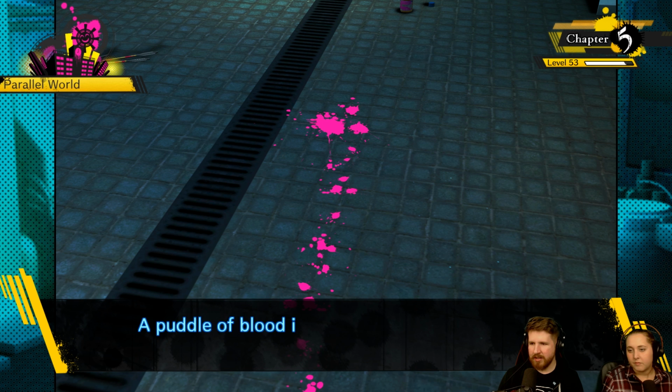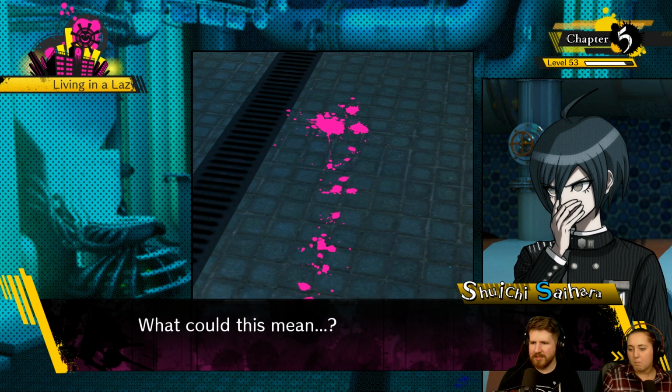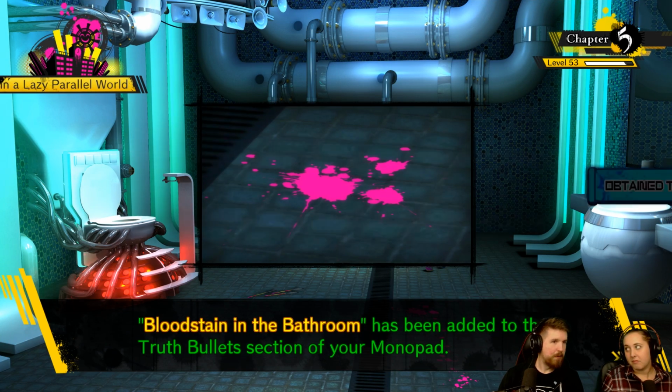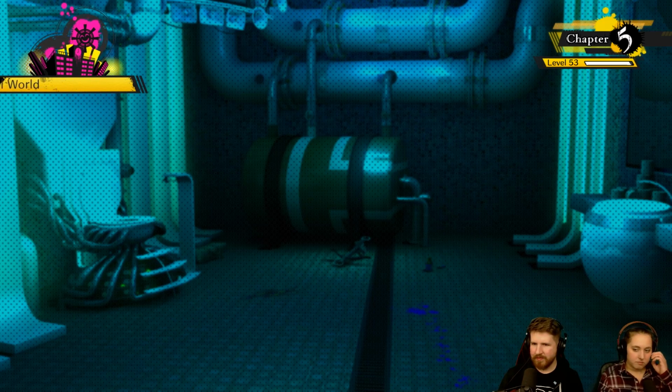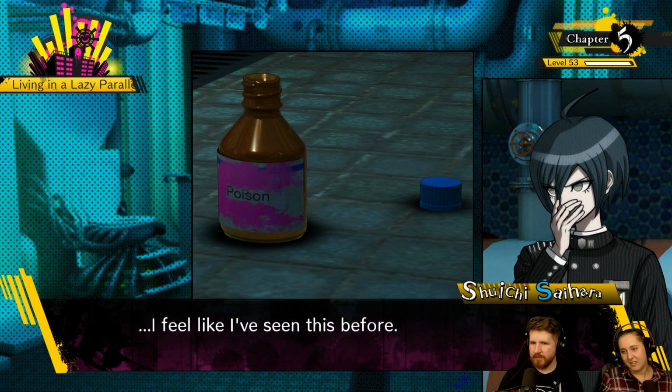A blood stain. A puddle of blood in the center of the room, and a swipe pattern from there to the door. What could this mean? Blood stain in the bathroom. Oh no! There's a small bottle in the corner of the bathroom. It's empty. If I remember correctly, I feel like I've seen this before.